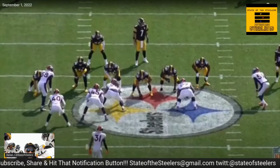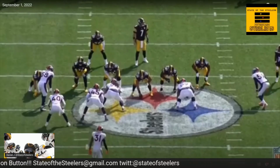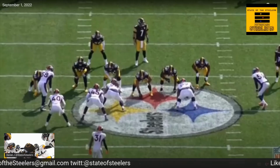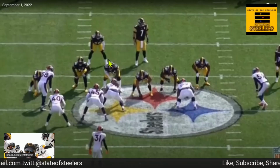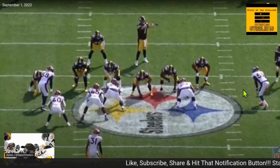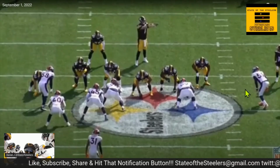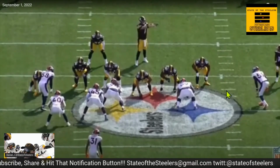So on this play here, this is from last year when the Pittsburgh Steelers took on the Denver Broncos. Malik Reed is lined up on the right side. I'll circle him here. So Malik Reed is lined up in the right outside linebacker position. You can see that he's lined up way out there.